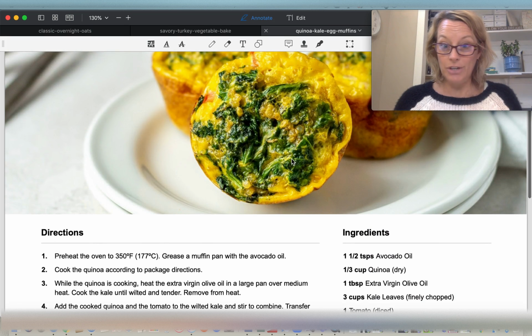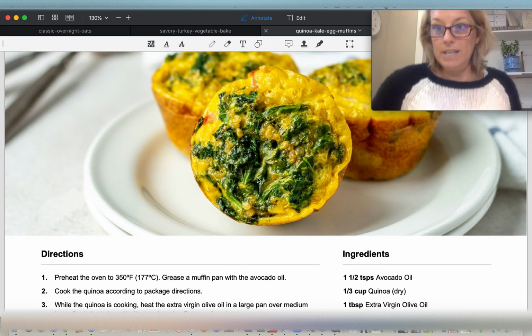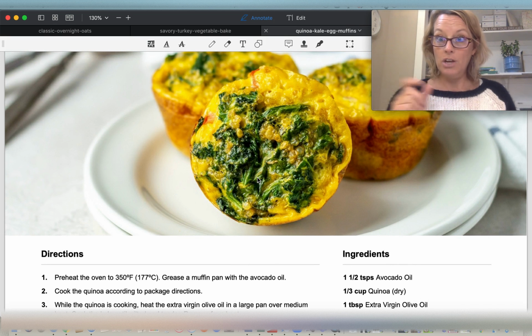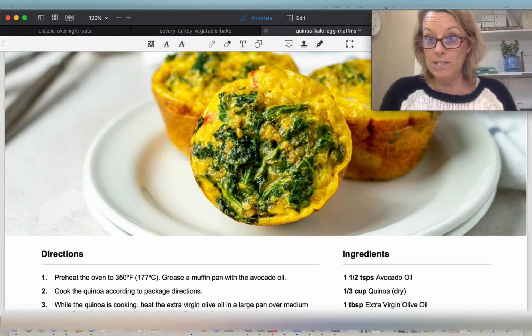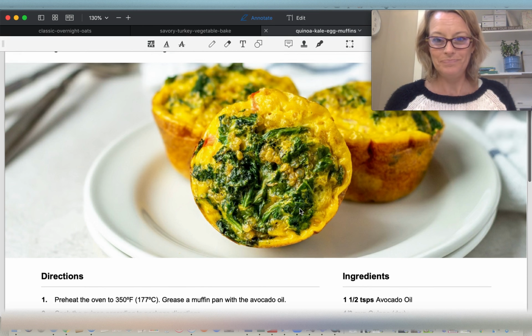You can change your ingredients. This one uses the vegetarian ingredients that you see here. There's no dairy involved. But you could also do this with bacon. You could add some shredded Parmesan cheese. I like to mention Parmesan, even though I just said dairy is not optimal. Parmesan is low in lactose and high in calcium, and a little goes a long way for flavor. So if you do tolerate dairy okay, adding some Parmesan cheese to these would be delicious.